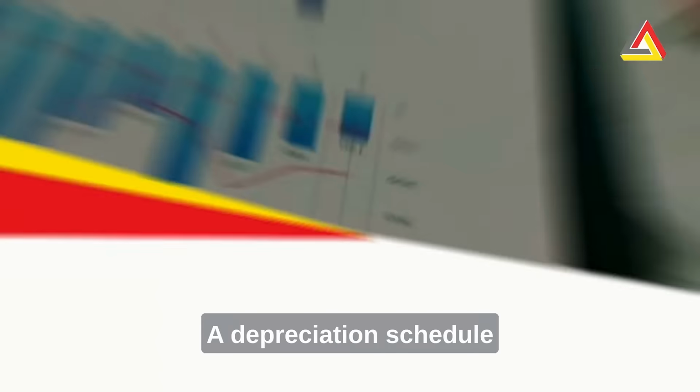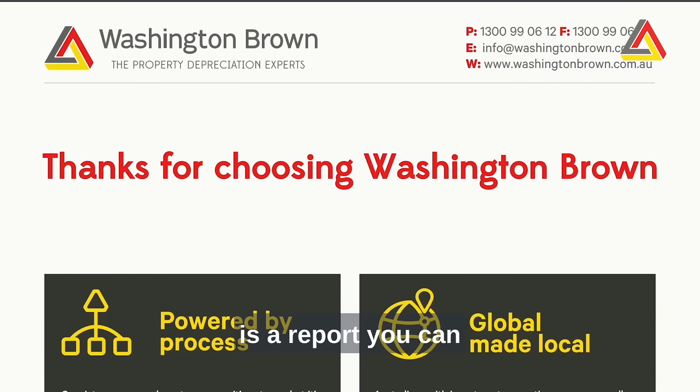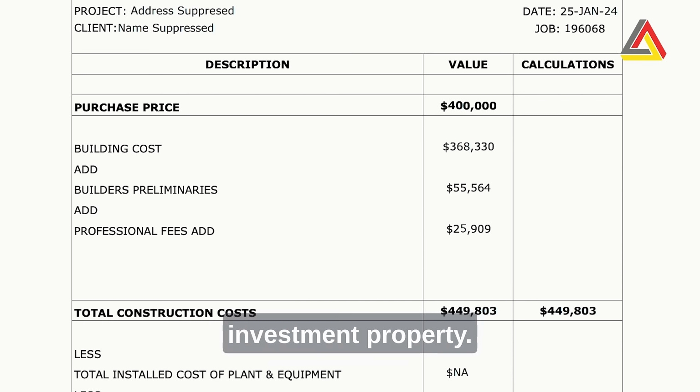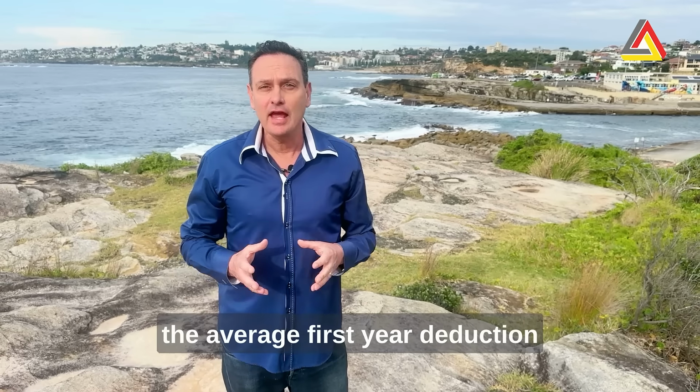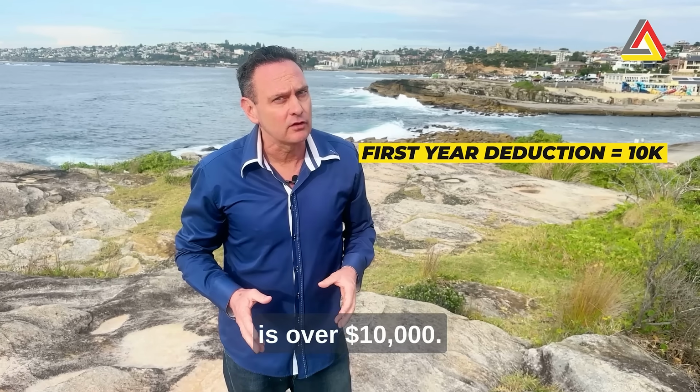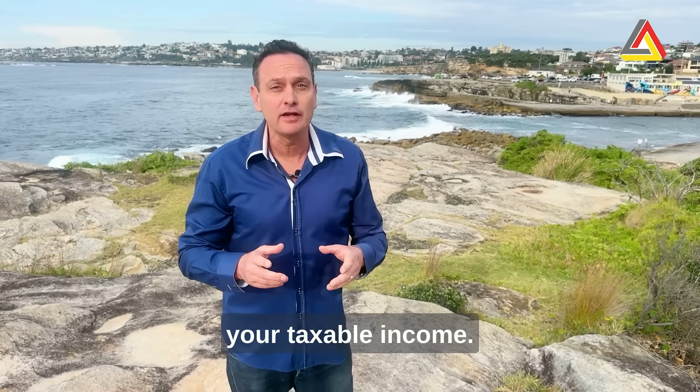in your back pocket. A depreciation schedule is a report you can give to your accountant that allows you to claim depreciation on your investment property. At Washington Brown, the average first-year deduction from a depreciation schedule is over $10,000. That's $10,000 off your taxable income.